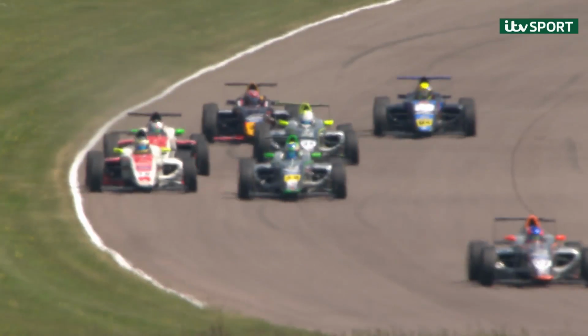But here comes the number 18 car. Eriksson having a look now on the inside line. This gaggle of cars, we saw this yesterday. This circuit could have been designed for this racing.